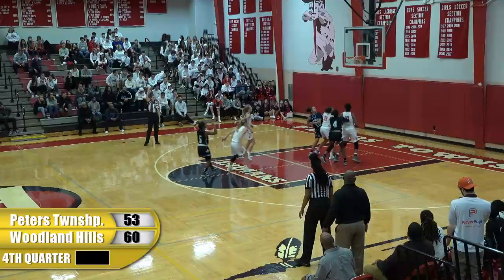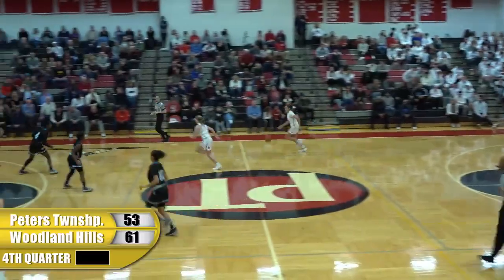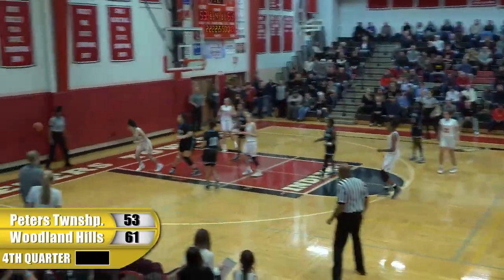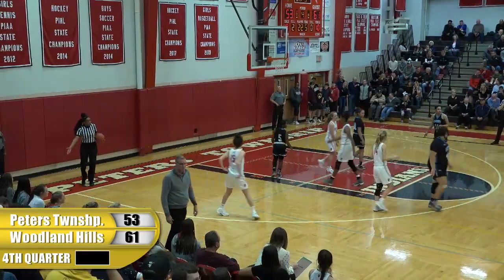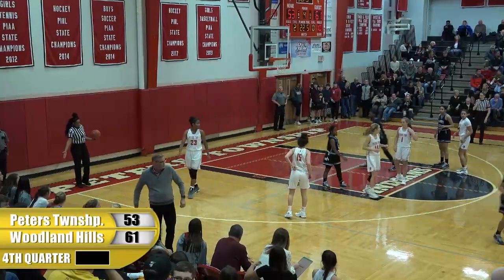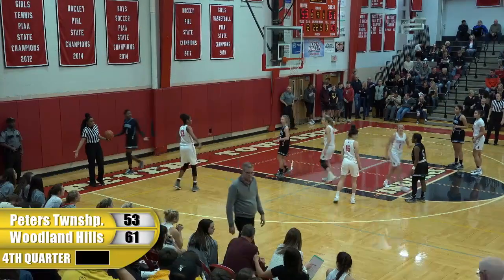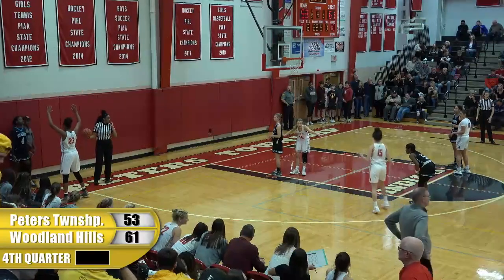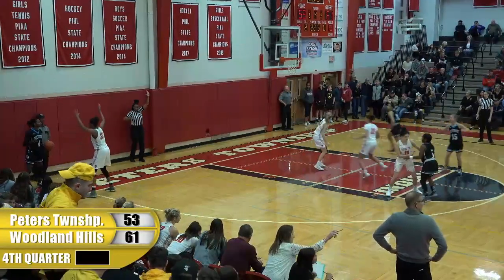Lady Wolverines still up by 7. Second one is good, up by 8 now. With under 45 seconds left to play here. Shot is up and off the mark and out of bounds. Turnover to the Lady Wolverines. In the game, number 15, Kayla Walters. She looks like she's limping a little bit, but nevertheless, she's in the game.